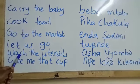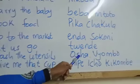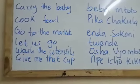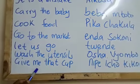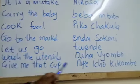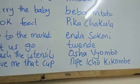Next is wash the utensils. Osha vyombo. And the last one, as we said, give me that cup. Nipe icho kikombe.